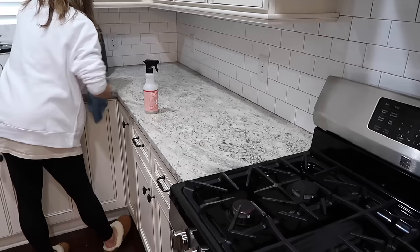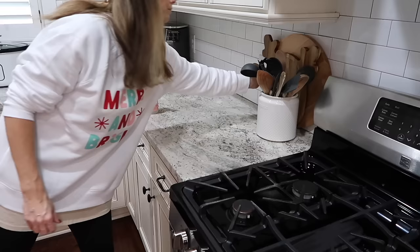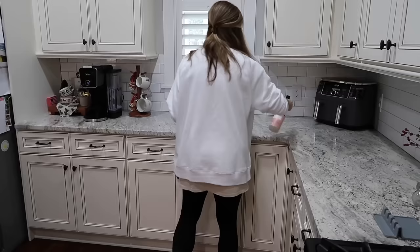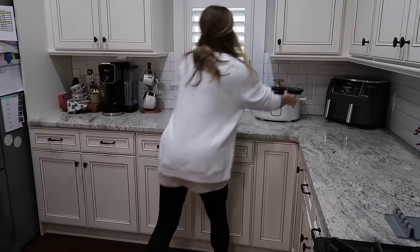So luckily I had these house slippers on and I was able to walk around and clean up all the glass and everything and then get back to cleaning, which I kind of wish I would have shown. But honestly, I was so upset because the candle had broken and I was a little nervous walking around trying to clean. Real life happened behind the scenes and now you know about it.